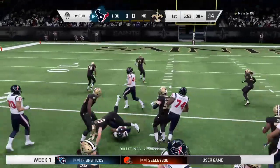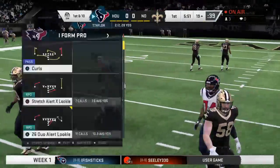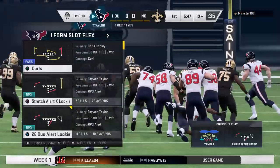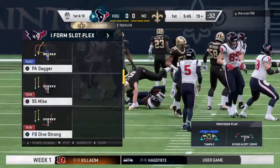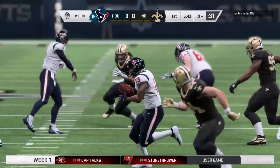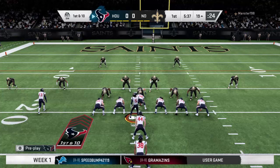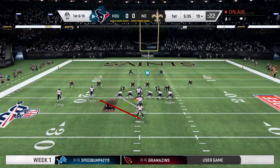Now here's a throw, and that's Taywan Taylor with it, and inside the 20 before he's brought down. A pickup of 11 and a Texans first down. Back-to-back good plays have them on the move on first down.